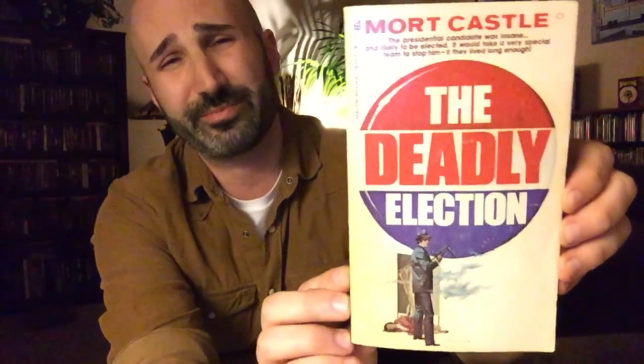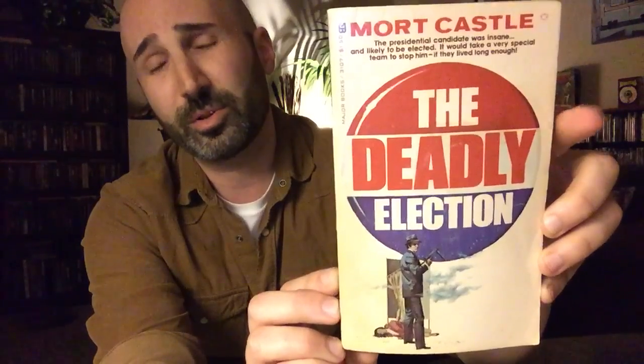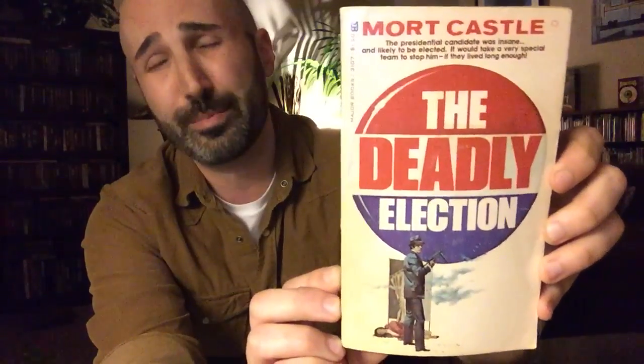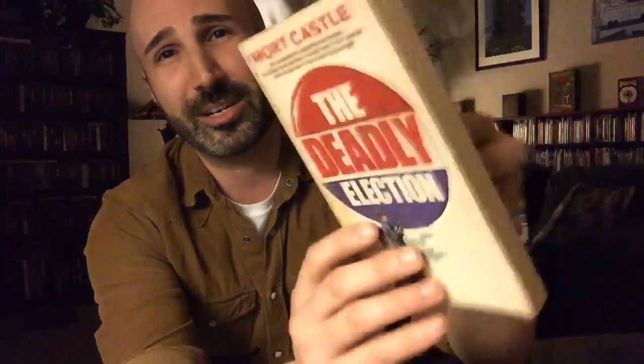Okay, next up, continuing with the 70s thing, we've got The Deadly Election by Mort Castle. This book was published by Major Books, another publisher I'm unfamiliar with. Came out in 1976. I love that old-timey 1970s cover art there. Mort Castle did go on to publish more, let's say, paperback mania type books in the 80s. I've shown some of his books in the past. This just looked really cool, and I couldn't resist when I saw it.